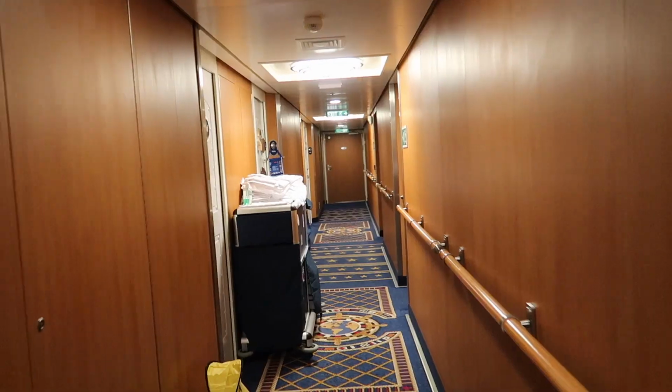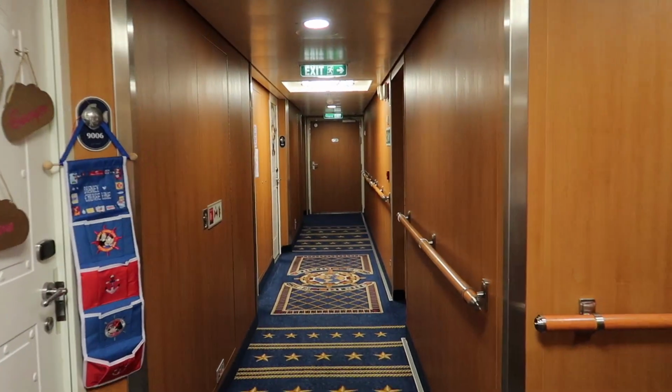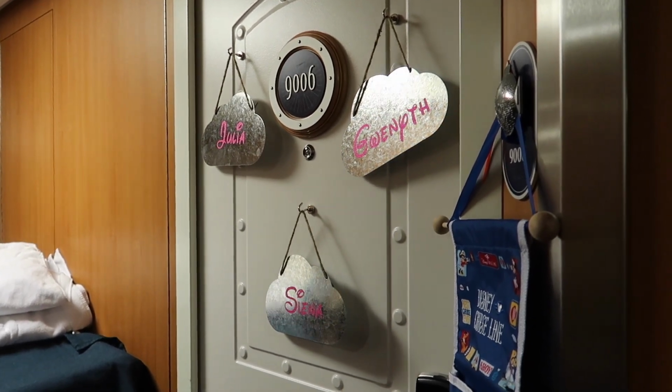This is awesome. Good Lord, walking through these hallways is a struggle. The ship is swaying from side to side. I feel like I'm drunk over here. And this is someone else's room, but you can see how these things are moving.